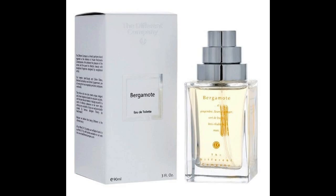Today we're going to go ahead and review a fragrance from a house that I've never reviewed before. The house is called The Different Company, and the fragrance we're going to touch upon today is called Bergamote. Now this fragrance was released in 2003. The parfumé of this fragrance is Jean-Claude Ellena.